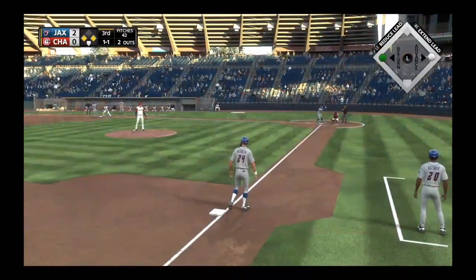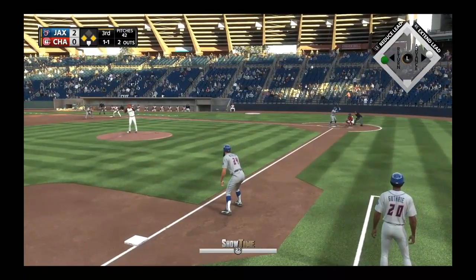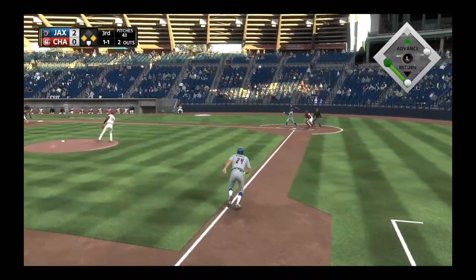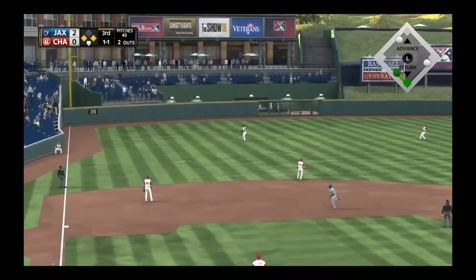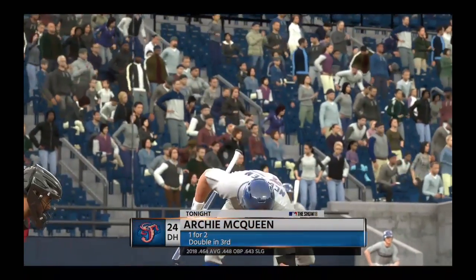Man on first and third. 1-1 is the count. 2 outs. Can he bring Archie home? Here comes the pitch, and a strikeout. Oh no, it's a pop-up. And the outfielder gets it easily. All right, 1-for-2 to start the day for Archie McQueen.